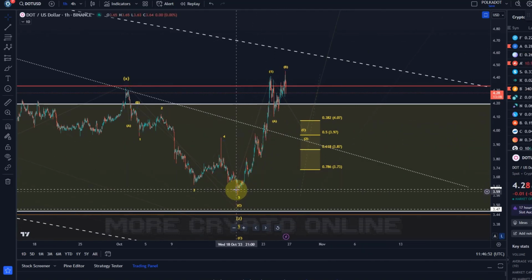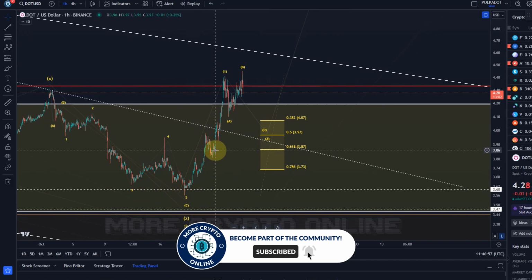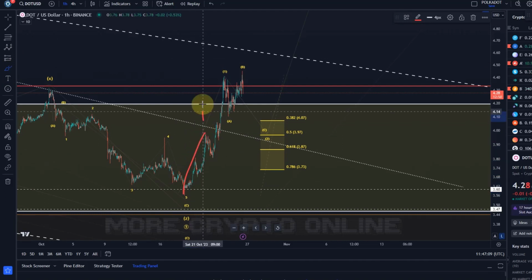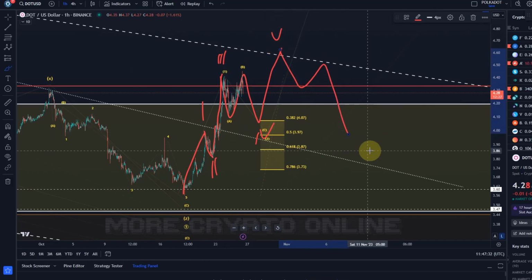I mean, this could, for example, be a 1-2-1-2 setup. The problem is when we deal with 1-2-1-2 setups, if the second wave 1 is larger than the first one, it gets very messy. However, it could be, for example, a diagonal that's unfolding. So ABC in wave 1, wave 2, ABC in wave 3, ABC. So this was a 2. This could be a 3. Then we might be in a 4 now. Then get one more extension in wave 5, and only after that will form a larger degree wave 1. And only after that we get the ABC correction in wave 2.